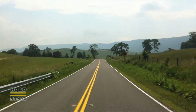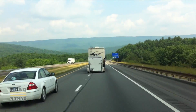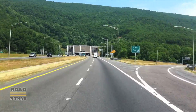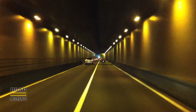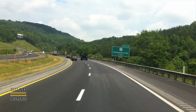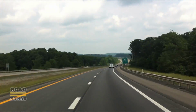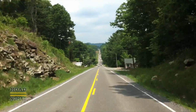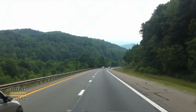Down we go. This is a very picturesque area as we cross the Appalachians. Back on the interstate, we cross the East River Mountain Tunnel. On the other side, the state of West Virginia, which sits entirely within the Appalachian region. We take a secondary road to see some of the small towns, and then back on the interstate.